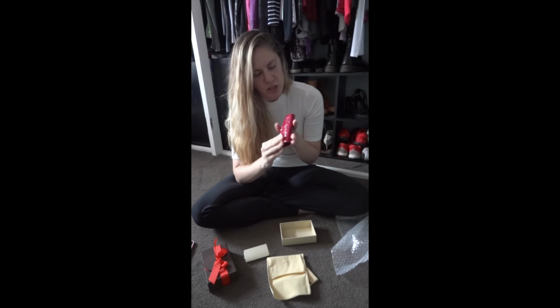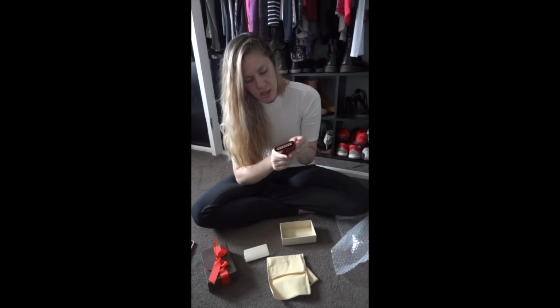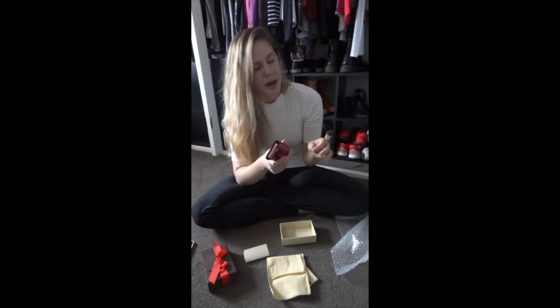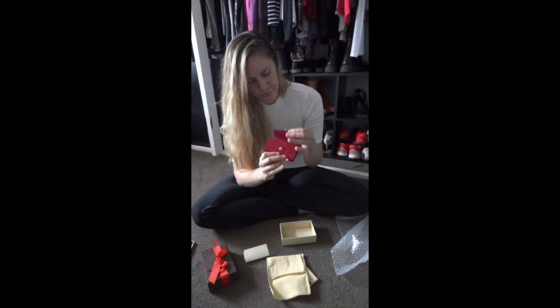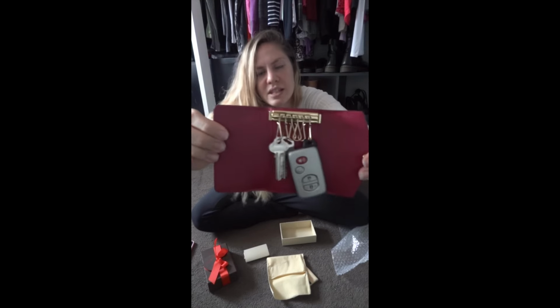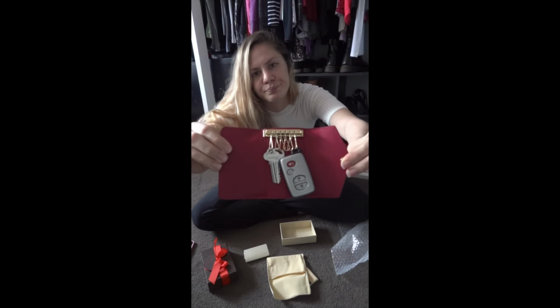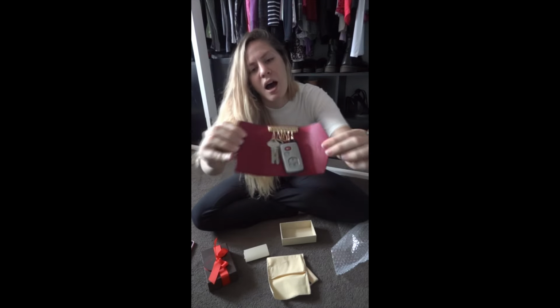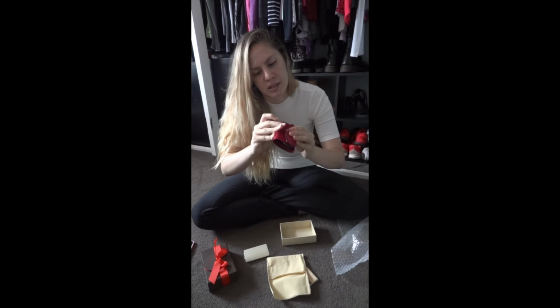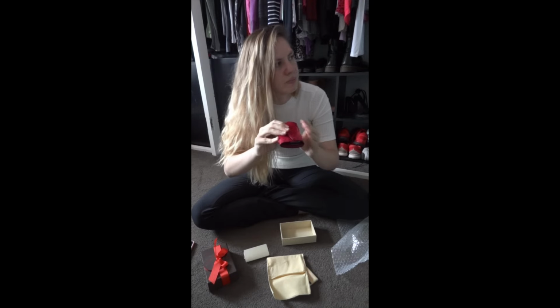I think the wear and tear is going to be pretty good because of the Vernis, so I've got glitter on it. But yeah, I'm really happy with it. This is what it looks like inside again. I don't know if you can see the true colour of it. But it's amazing. I do plan on getting another key holder, which will be the Chanel one. But yes, this is how it looks.